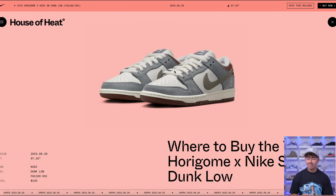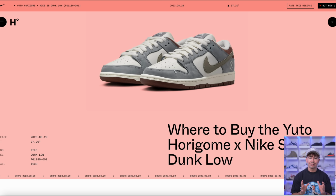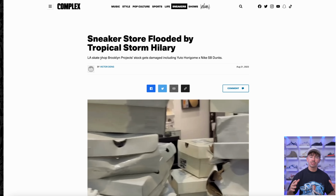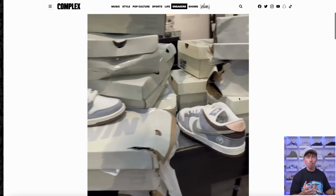All right, another pair of sneakers which is right around the corner that is turning out to be one of the most hyped sneakers I've seen in a while, and that is the Nike SB Dunk Low Yuto Horigome. All I've been seeing is freaking drama surrounding this pair of shoes over the past few weeks. There was some store out in the US which had a bunch of pairs of these things getting ready to release them, and I think a hurricane came through, and basically they ended up with a bunch of waterlogged pairs.